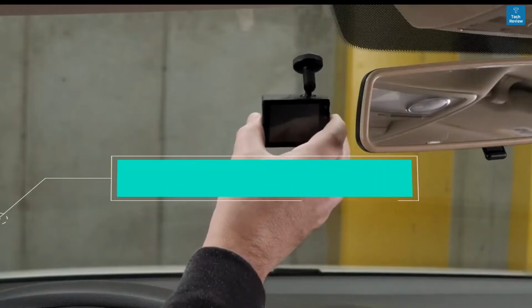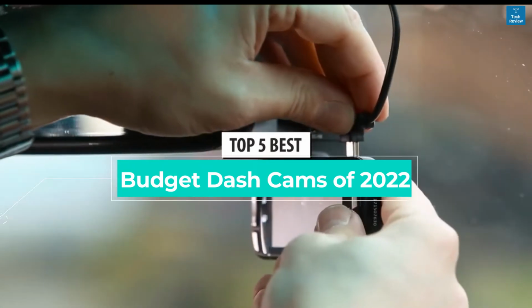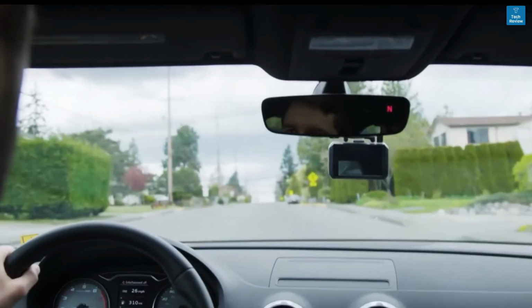What's up guys, today's video is on the top 5 best budget dash cams in 2022. Through extensive research and testing, I've put together a list of options that'll meet the needs of different types of buyers. So whether it's price, performance, or its particular use, we've got you covered.